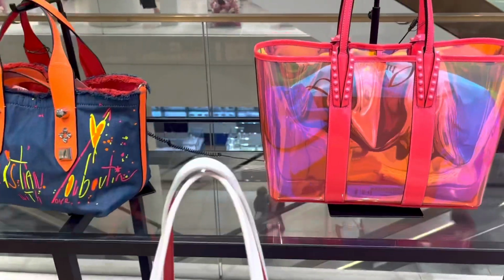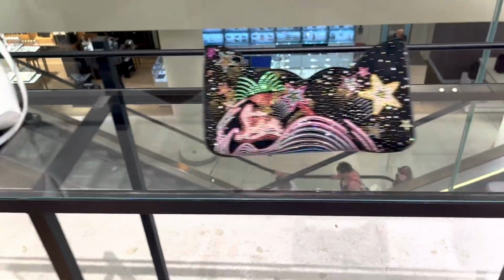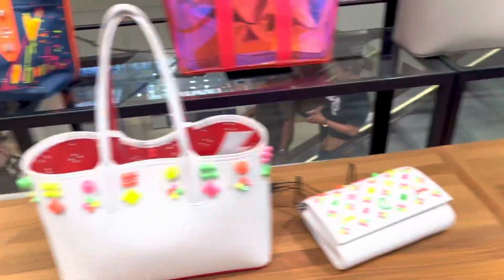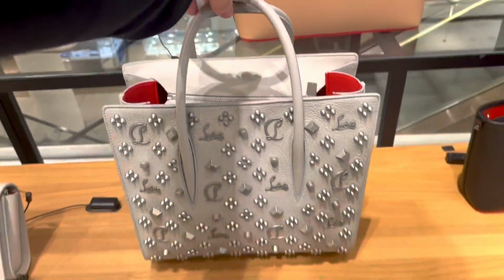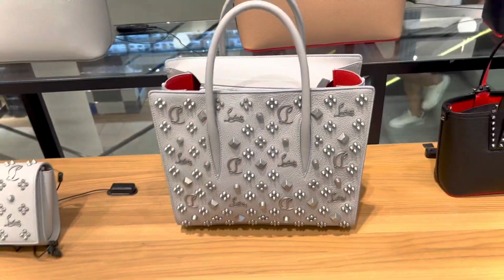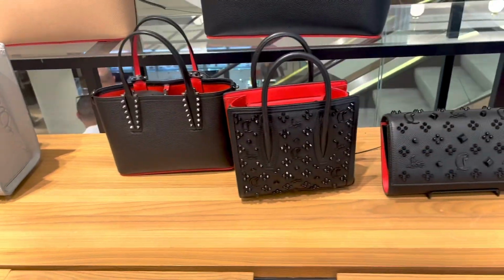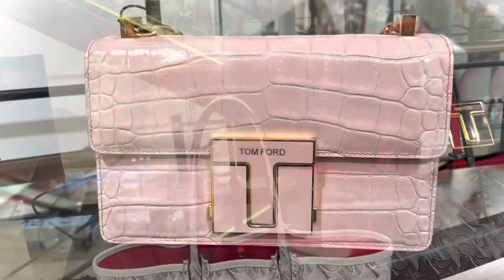Louboutin, beautiful. You know how I feel about Louboutin. That clutch is gorgeous. They'd had a little bit of a rework of where some of the pieces were versus when I was there about 6 weeks ago. Beautiful. This Paloma. Oh, I know you're probably thinking, Nick, stop talking about it. Buy it already. It is so pretty. The grey, because it has the embellishment, that kind of neutral grey would work for me. Beautiful. And that small black Paloma, beautiful for an evening bag.